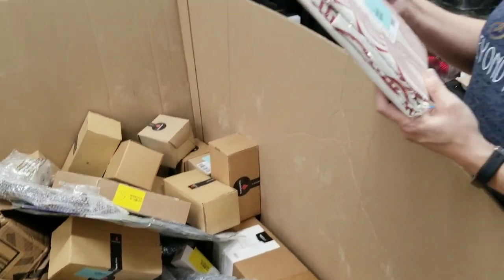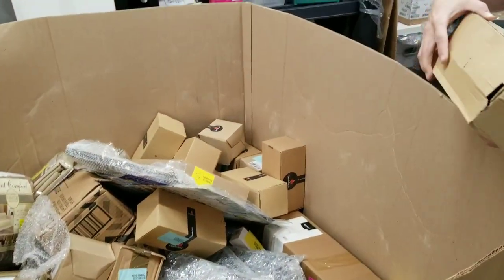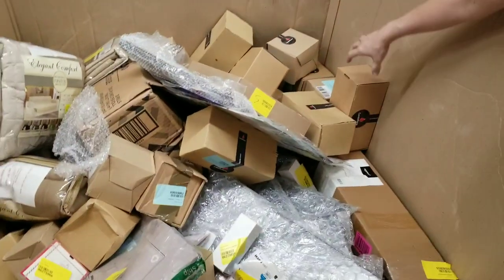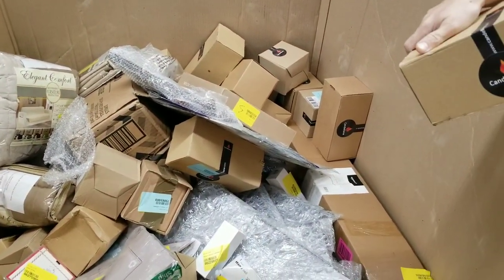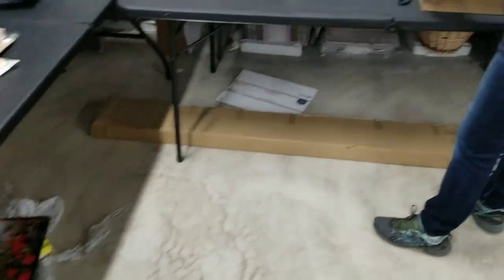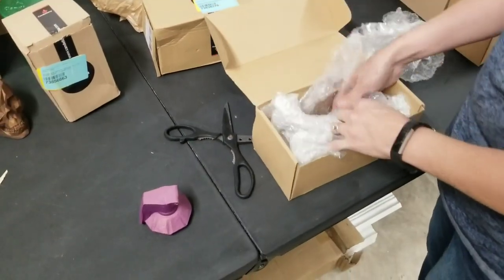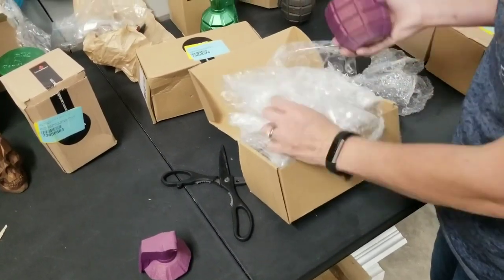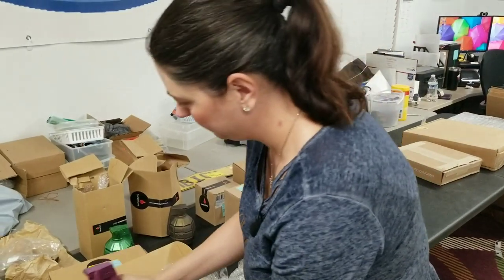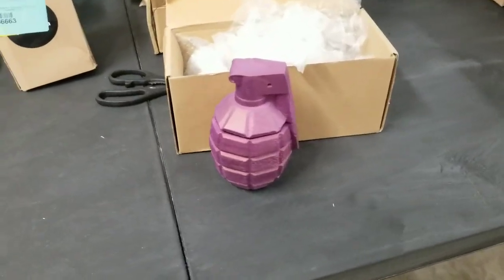This is curtain panels. Nice. This is a concrete brass grenade set, probably. Maybe. Or it's just in a sideways box. This one is another, a purple grenade. Oh, wait. I can open this one without breaking the seal because of the way the box opens. Seriously, it's a purple grenade? It's a purple grenade. See? Everybody needs a purple grenade. I don't think this is right. Purple grenade. There you go. Everybody wants a purple grenade. Gotta love the purple grenade.